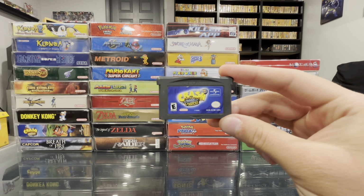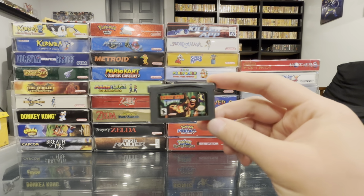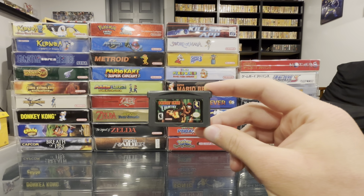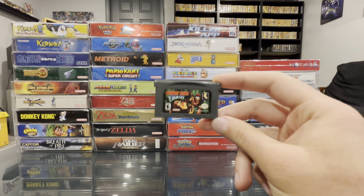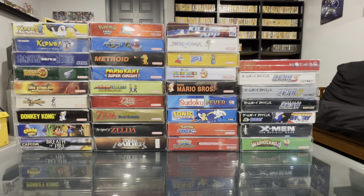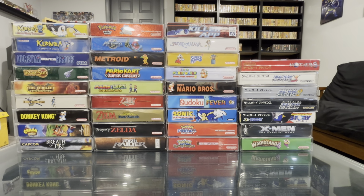Crash 2 Entranced, like I said earlier, these were pretty decent. These handheld Crash Bandicoot games. Donkey Kong Country, another one where these were pretty impressive ports, porting the Super Nintendo games to the Game Boy Advance. I know there was also Donkey Kong Country on Game Boy Color as well. That was an attempt at that, but this one is better. Finding Nemo, another one that I had when I was a 6-year-old.